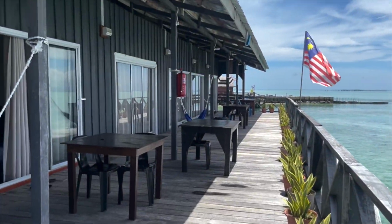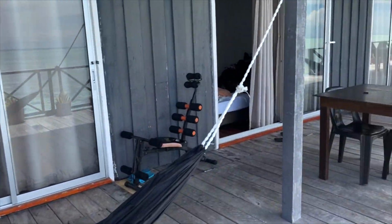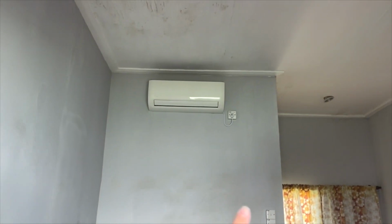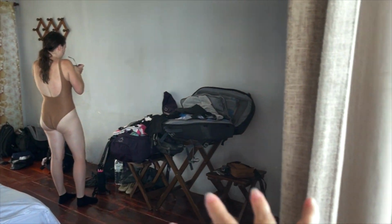And these are the rooms. So we've got some tables and chairs and we've got some hammocks outside. And this is our room. So we just have a single bed and then a double bed, and then we have aircon, and we have a shower and toilet, little table and chairs and stuff. But the electric is only on certain times of the day.